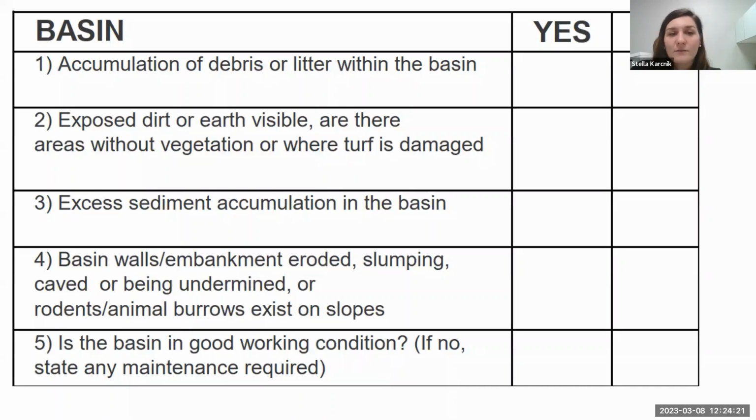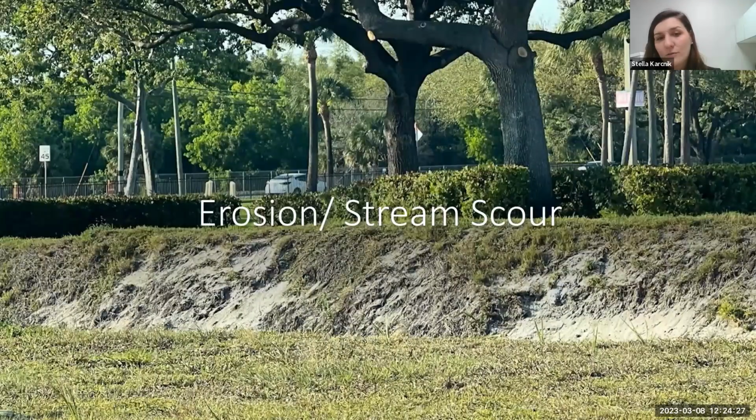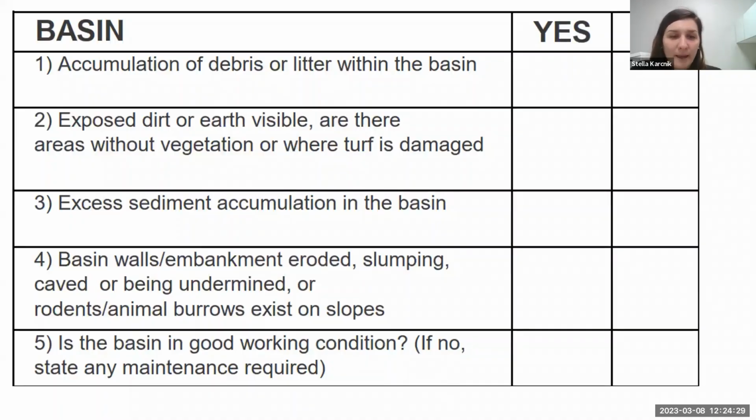And the basin, this is a question about the basin itself. Number 4 would look like this. So extreme, it's saying eroding, slumping, and then I showed you a photo of animal burrows.